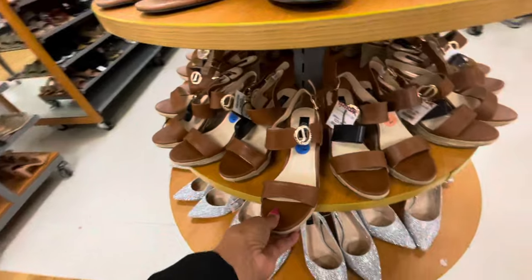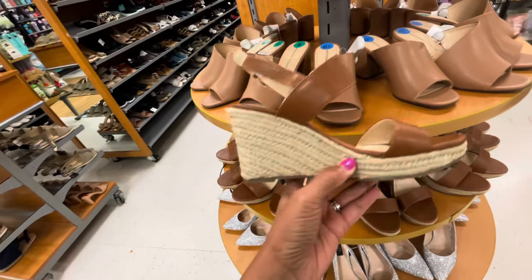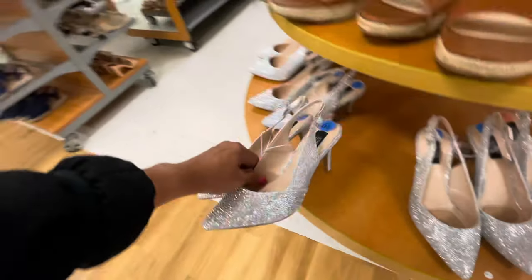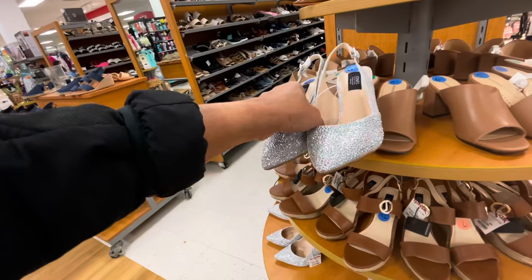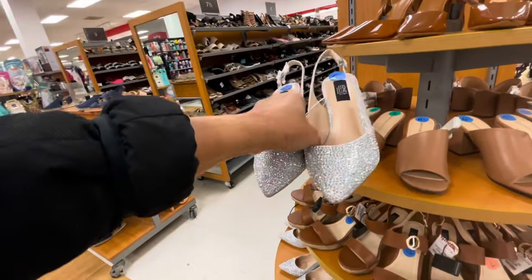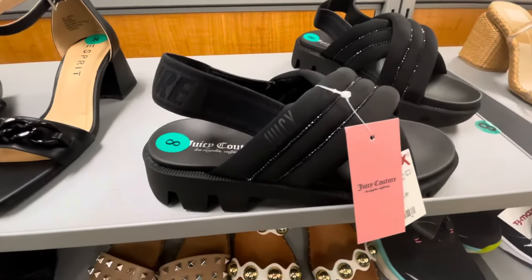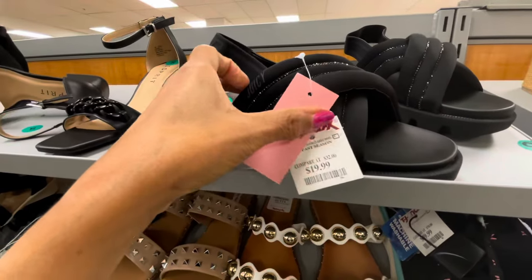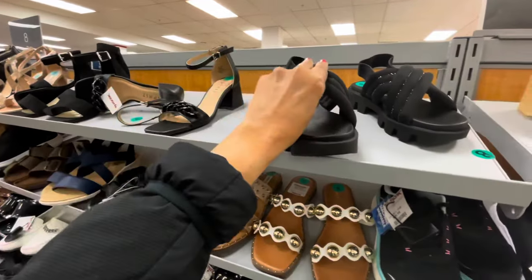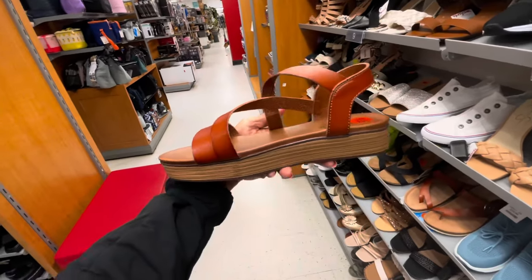Nice. I like these Jones New York. These are also $30. Nice heel. There's a price right there. Oh, look at these. These are also Jones New York. Very nice. $25. Very dressy. Sparkle. And so this is Juicy Couture. $20. And feel nice and soft. This is Cushionaire, $25. So this is nice.